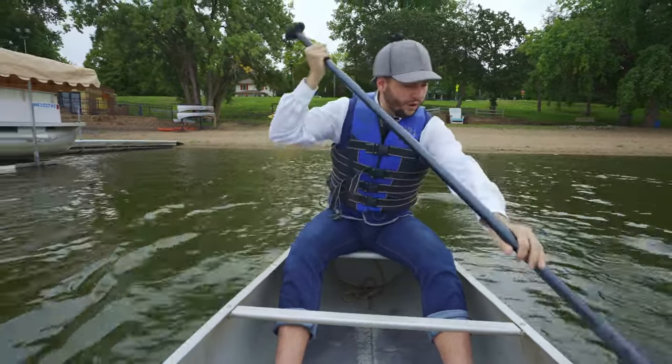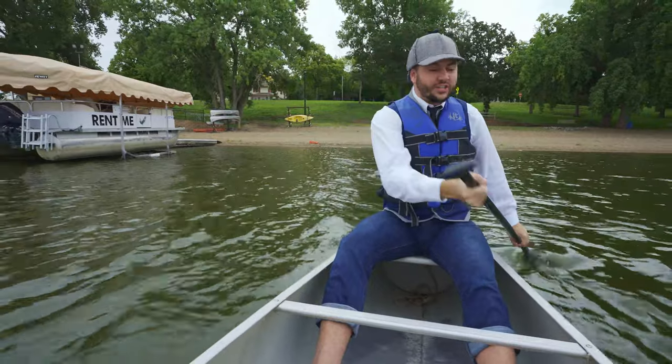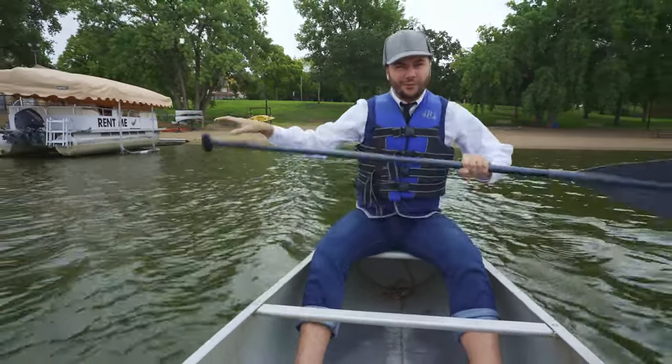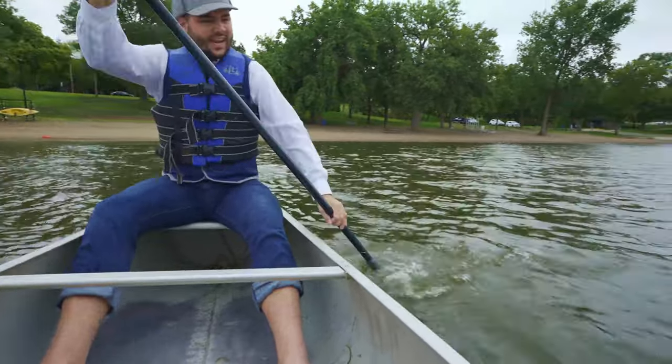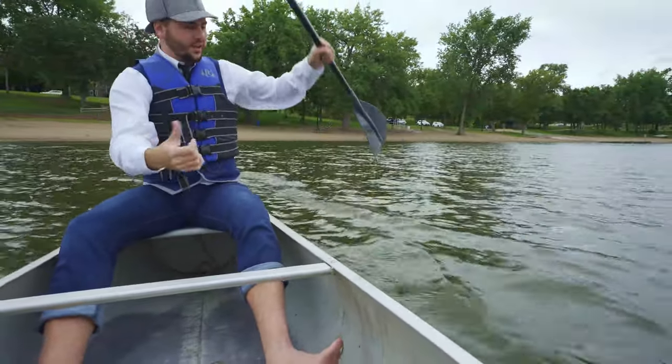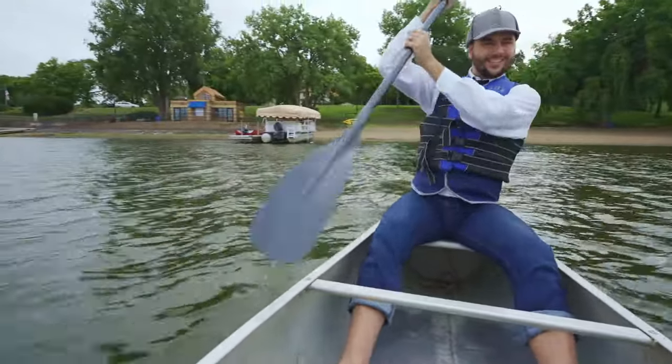All right, so to get the canoe moving, we use this thing called a paddle, right? Basically, you put it in the water and you gotta pull like this. And as you're pulling the water, it pushes the canoe forward. Isn't that cool? Now if you go on this side, it kind of turns us that way. But if you switch to this side, it kind of turns us that way. It's opposites, isn't that cool?